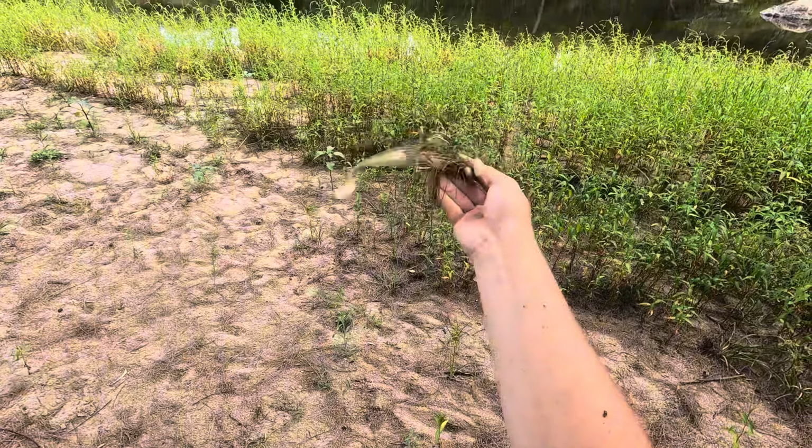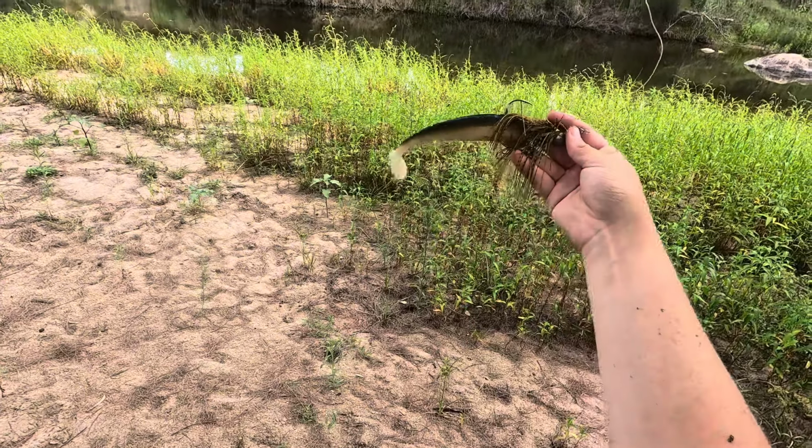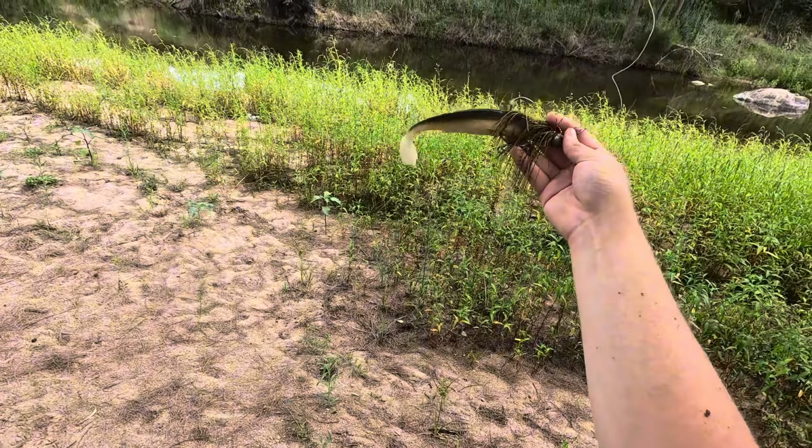Righto, today I'm throwing this. It's a Spinwright swim jig. I think it's a 1 ounce jig head with one of the Irukandji paddle tail soft plastics on the back.